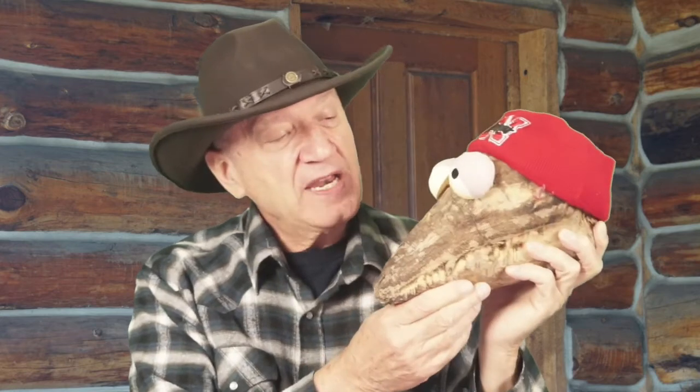Look at this baby. This sugar beet weighs 6.5 pounds. He's the granddaddy of sugar beets, aren't you? Yeah.